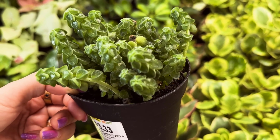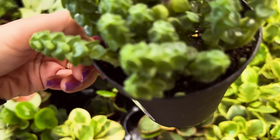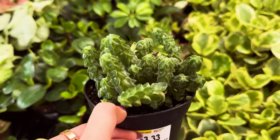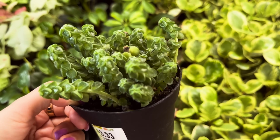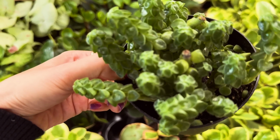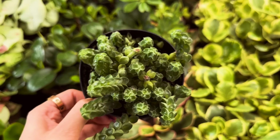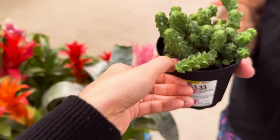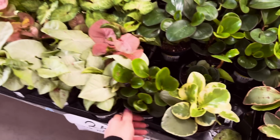Why is this the silliest thing I've ever seen? This sort of looks like those crassula pagoda ones. Do you know what I'm talking about? But this is much, much, much juicier. This looks like it's on its way to being super rotten, but I really want it. We're gonna get it. Yay! This is really cool.